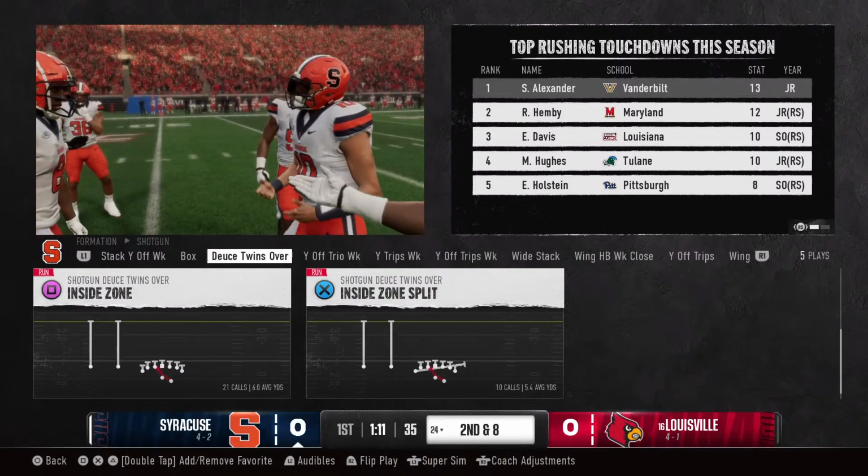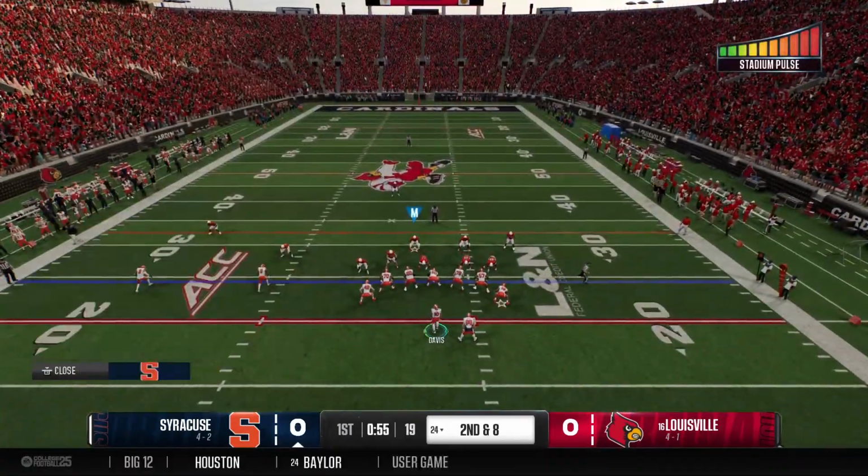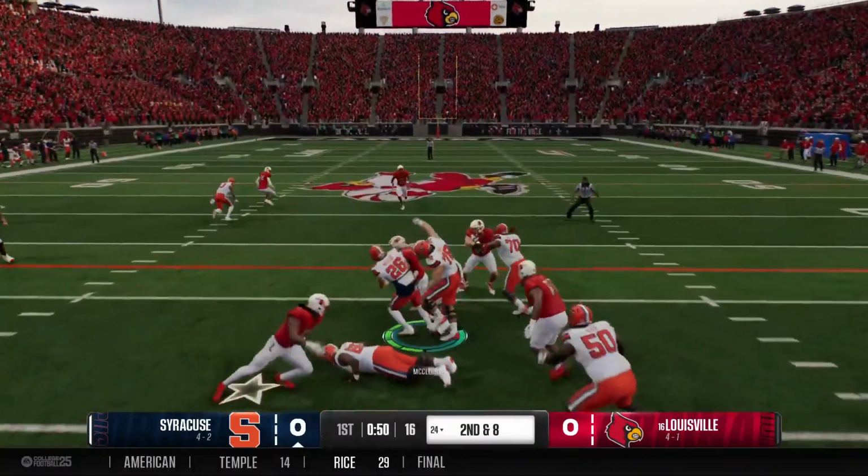That's a really good job by the defense, wrapping them up, getting them on the ground. Take away that run game. Make them one-dimensional, put them in passing situations. Really good job by the defense. Give to the back.